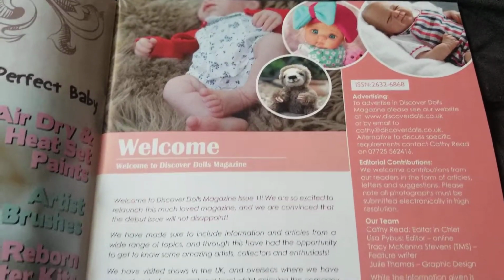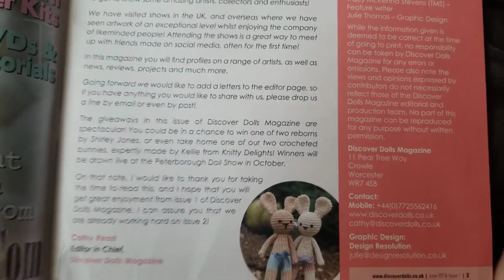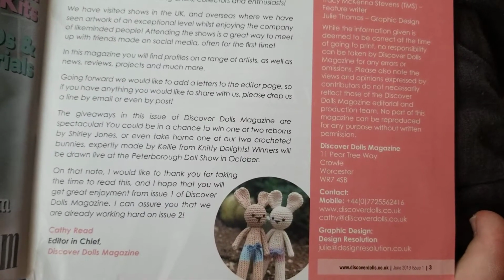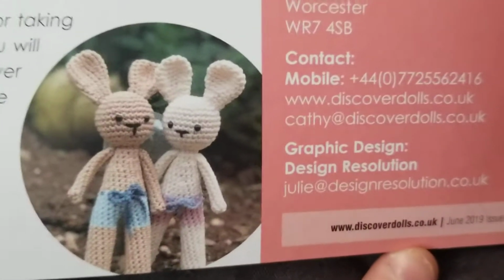And then on here, it's got a table of contents with some things that you can read. And it gives you some of the contact information for the Discover Dolls magazine. Contact phone numbers, stuff like that. And their website right down here is discoverdolls.co.uk.